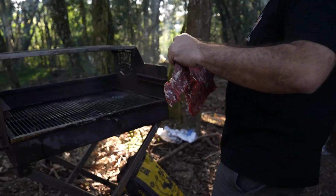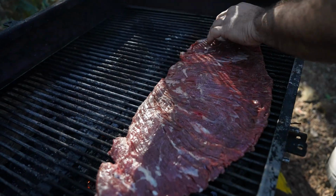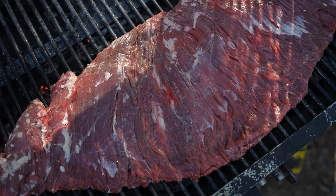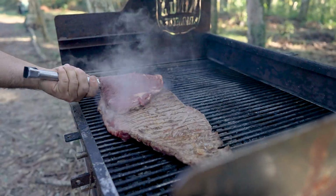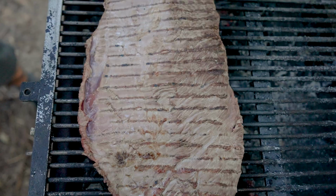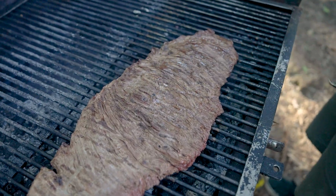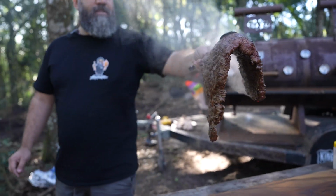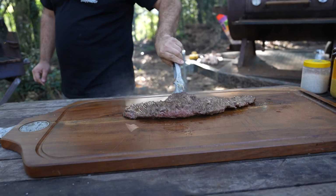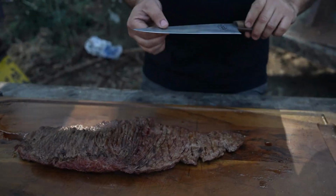Let's cook a couple of minutes each side on the grill. Couple of minutes, let's flip. Let's rest for 10 minutes. It's been 10 minutes rest. Let's slice against the grain.